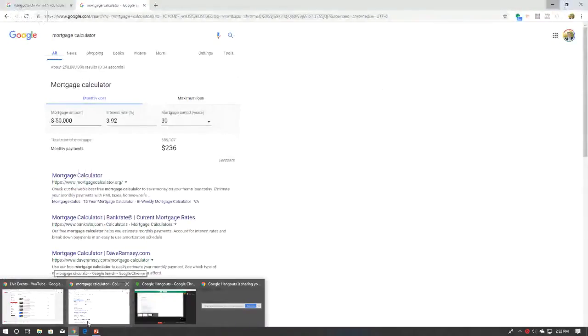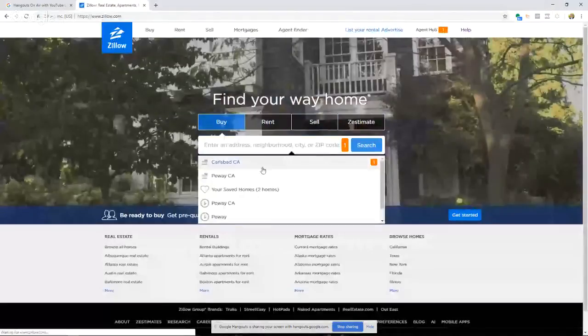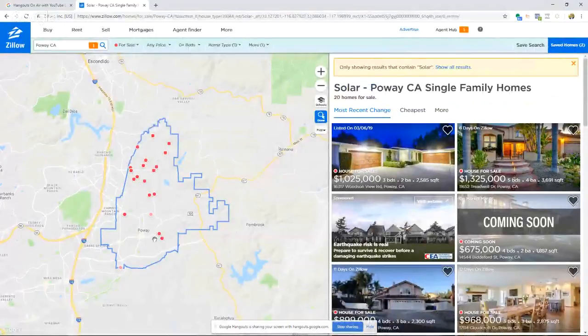I'll go to the mortgage calculator one. We are going to go to Zillow, and we are going to go to Poway, California. And this is the solar homes that Zillow has listed in the marketplace. Now, the last time I was here, Zillow was missing a significant amount of the solar homes versus our MLS. And I showed our MLS, I showed Zillow, I showed some of the others, and none of them were close to the amount in the MLS.